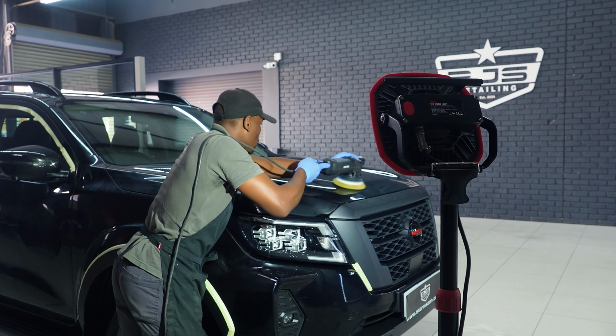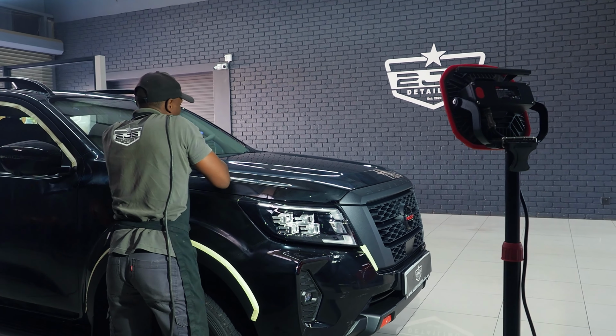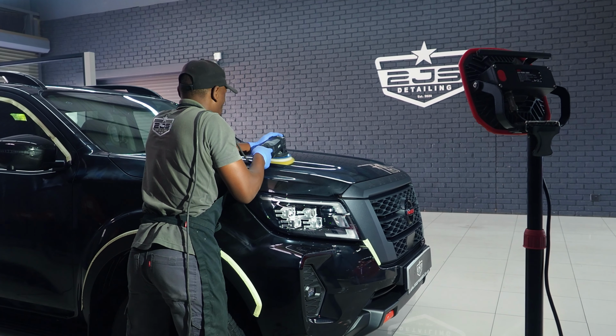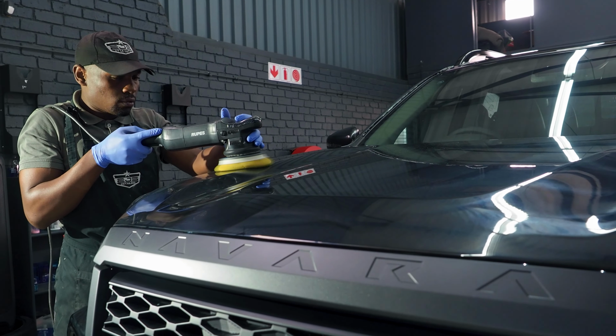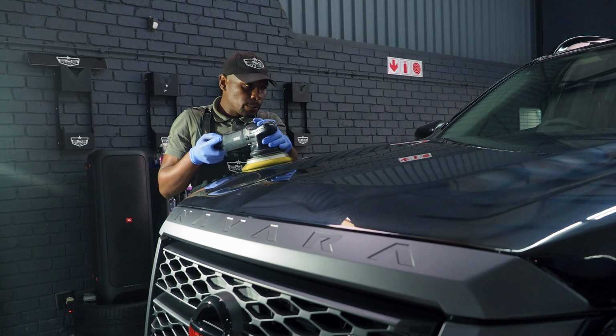We're jumping straight into the paint correction after we've done a full decontamination, and since we're applying PPF onto the car, we want the surface of the bucky to be absolutely perfect, scratch and swirl free, and therefore we're now busy with a proper paint correction.